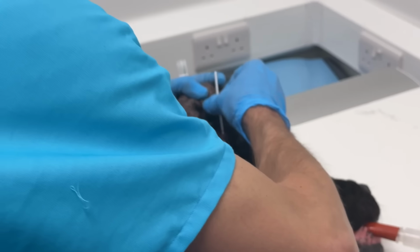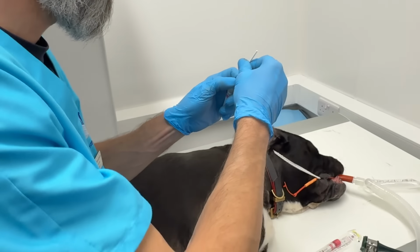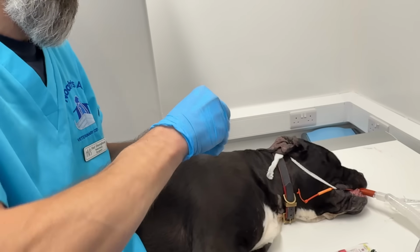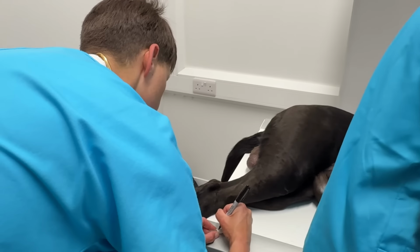It'll be interesting to see what this discharge looks like. And we've already cleaned it today. We cleaned it at the academy today. That's incredible. So we're marking the sample as coming from the right ear.